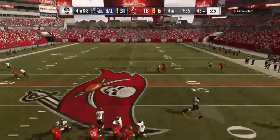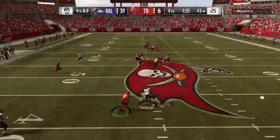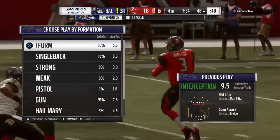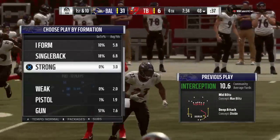Got to try it here. He's back to throw. And the return stops just a little bit shy of midfield at the 48-yard line.